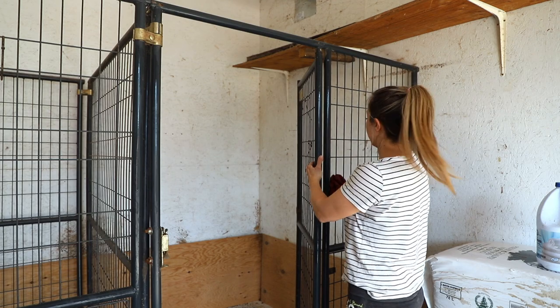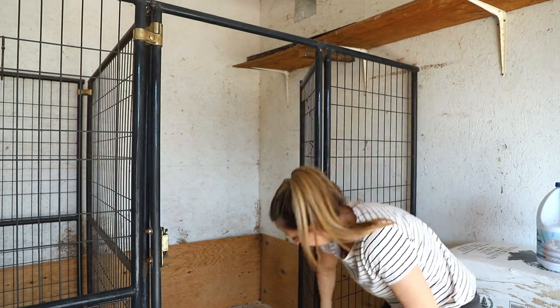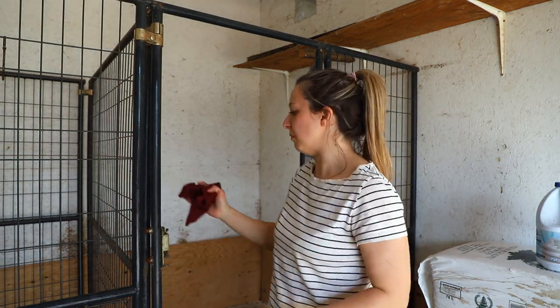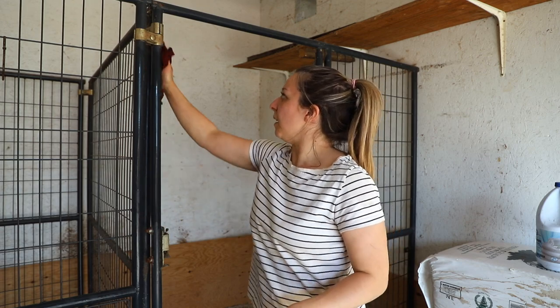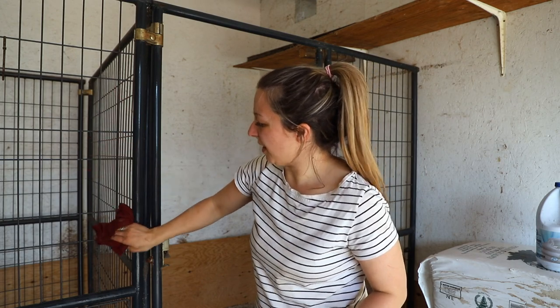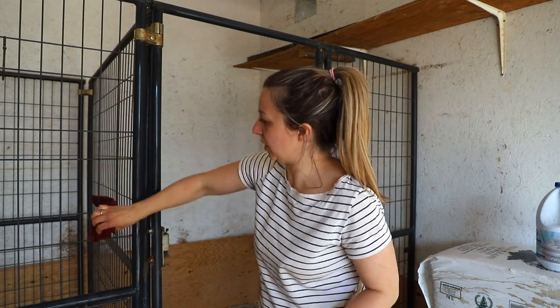Absolute pain in the butt to clean. In the summer, I feel like I am able to kind of keep on top of cleaning this like really a lot more regularly. In the winter, it kind of slows down a bit. So these bars, they get cleaned every so often.